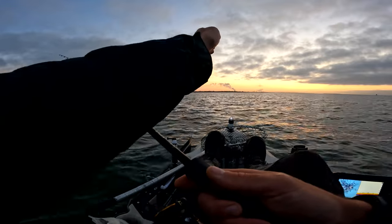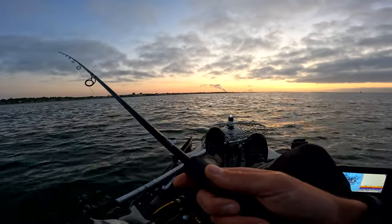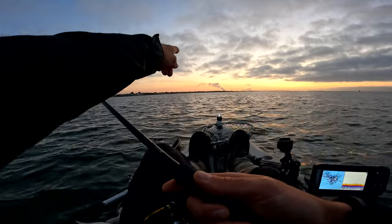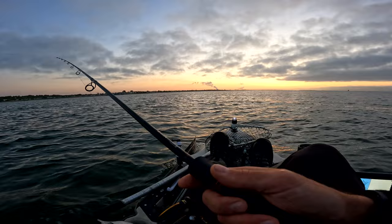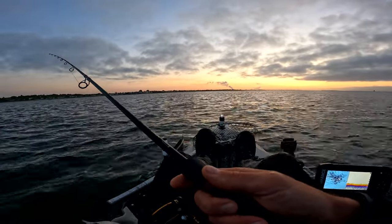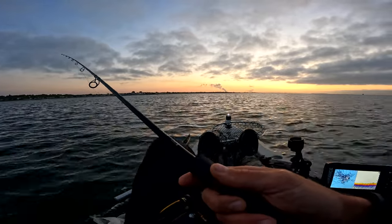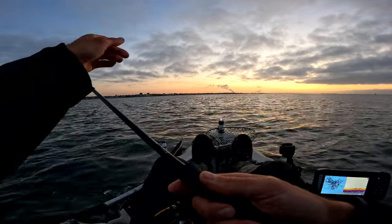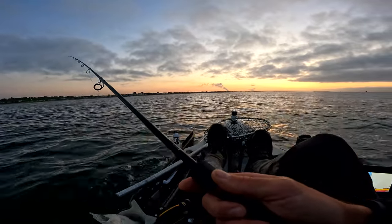Kind of doing a diagonal right now. I'm going up to where I think that they are. They're behind me right now. So what I'm doing is I'm going to reset myself up here, do more of like a U with my pedal and start casting at them behind me. Because I think that they're sitting a little more like 15 feet right now. Sure, there's some up in the shallows, but I think they're a little closer to that rip line.